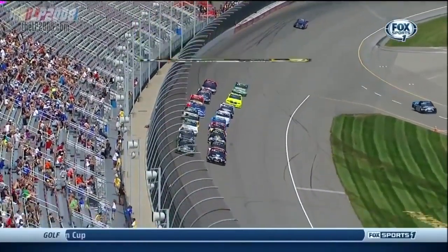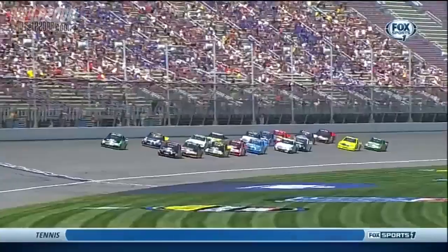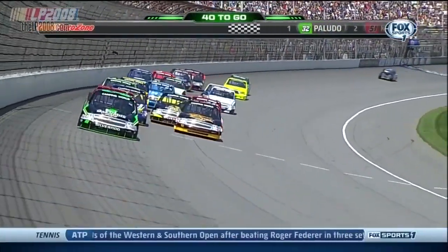Paludo also making the choice of the outside line. They work their way out of turn 4. Green flag back in the air. Kyle Busch on the inside. Paludo with a great restart. Kyle Busch, after he passes the stripe, will fall in behind that 32 of Miguel Paludo.